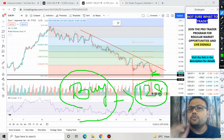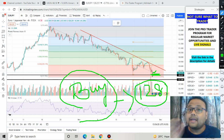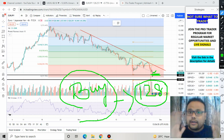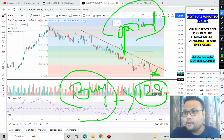So beginners, new traders, please avoid. If you are an experienced trader, you have been trading for some time, then that's a different chapter, but otherwise I will seriously suggest you avoid buying at the 128 level. The market may bounce, but considering the overall selling pressure, it is not a wise decision. If you know how to do scalping and all, that's a good thing and you can go for a buy, but otherwise no, not at all. So that's an optional trading opportunity for you, buying at the 128 level.